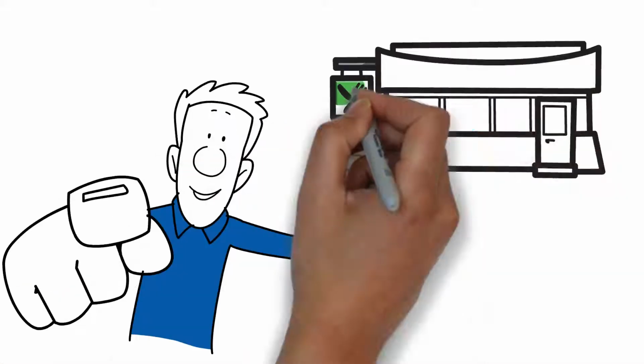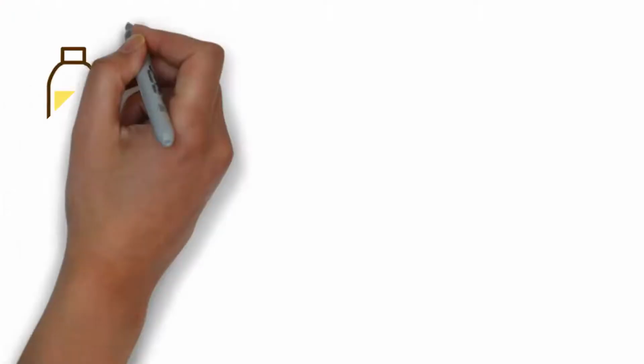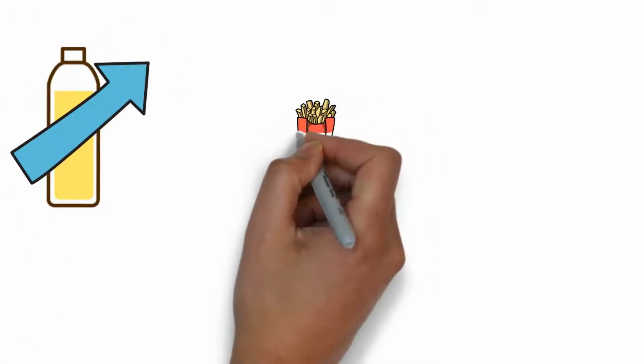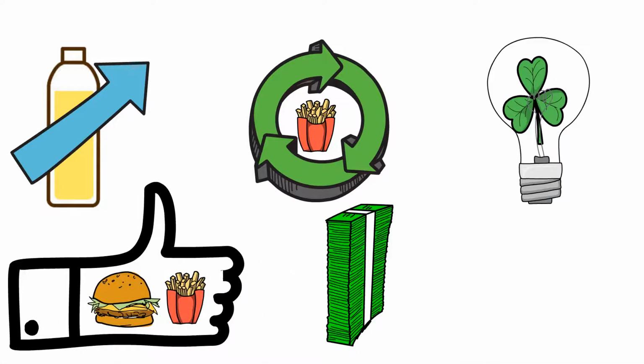Are you a restaurant owner looking forward to saving money on fryer oil purchases? Do you know you can increase the life of frying oil, reduce food waste, energy consumption, improve food quality, and increase sales while saving the environment?